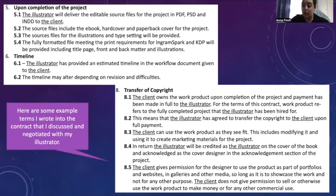I highly suggest, if you intend to create a contract for your book, for illustrations, that you go to a solicitor or a lawyer yourself and pay them to make it, or get them to give you advice as to what is allowed and what's not allowed in a contract. Do not take this as legal advice. This is just a suggestion or something I've done based on my experience. If you are intending to create a contract between yourself and an illustrator, go to an actual legal professional and get it written by them.